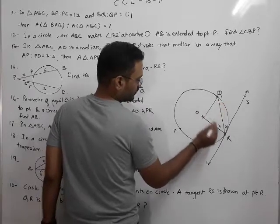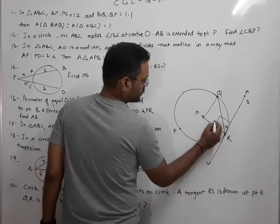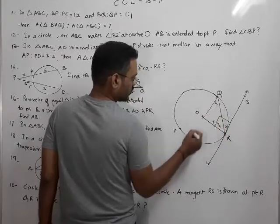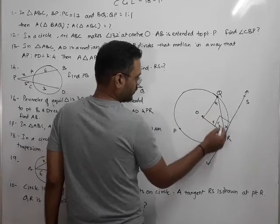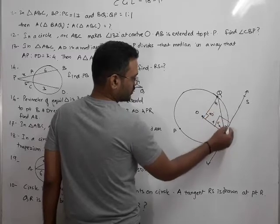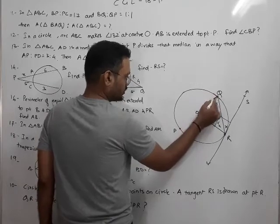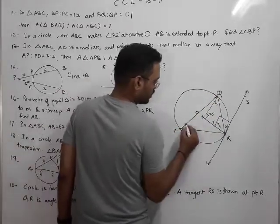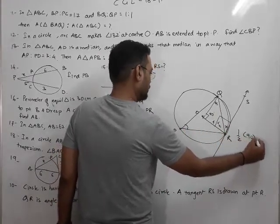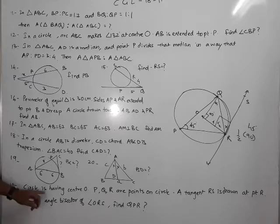Okay, first of all, it's very much visible. This is 90 and this is angle bisector, means this becomes 45. When this is 45, 45, this becomes 90. If this is 90, this arc is 90. This arc is 90, and what it has asked is angle QPR, which is going to be half of this arc. Half of 90, which is 45. So 45 is the answer. It is just an oral sum.